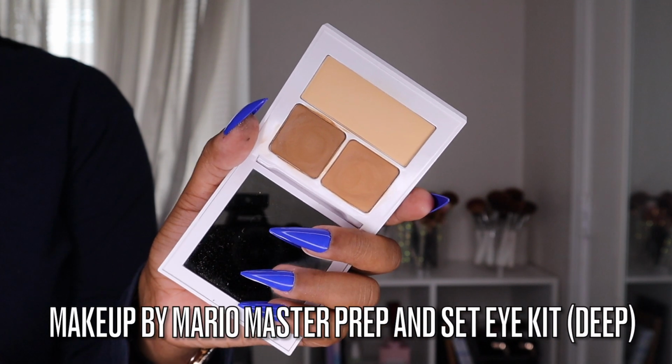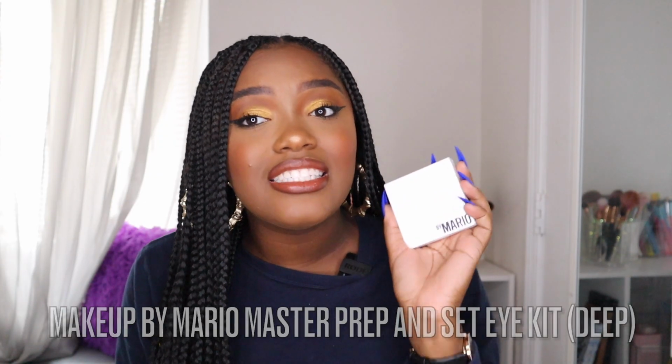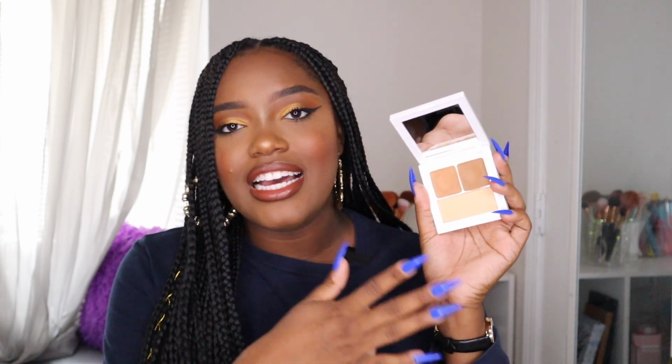I really do. I wanna talk about an eyeshadow primer or base that I really, really love, okay? Really love, and it's from Makeup by Mario. This is the Master Prep and Set Eye Primer Kit. I'm telling you guys, this is all that you need because it comes with two eye primers and then it comes with a translucent powder that sets your eyelid.